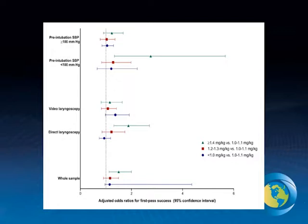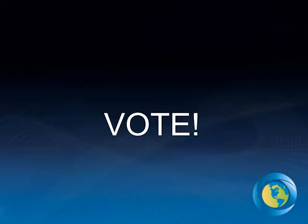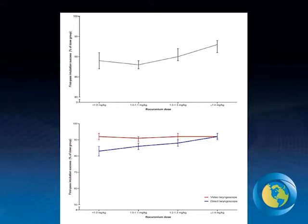And what we found is that in patients who were hypotensive, as you can see in the second set of results there, pre-intubation systolic blood pressure less than 100, and in patients who are intubated with a direct laryngoscope, that's in the bottom graph, blue line, we found that there was a significant improvement over the dosing range as you escalated weight-based doses of rocuronium.